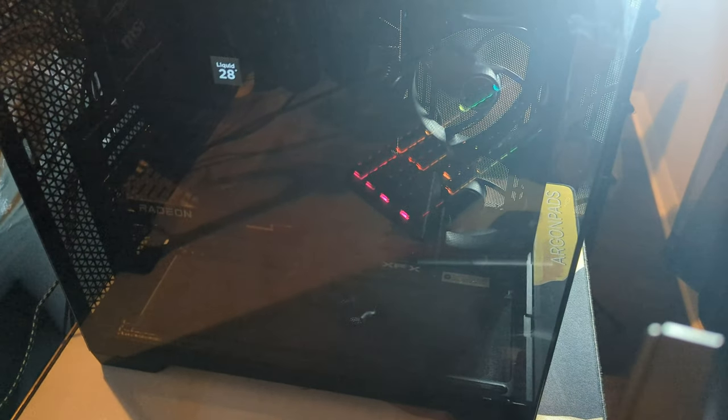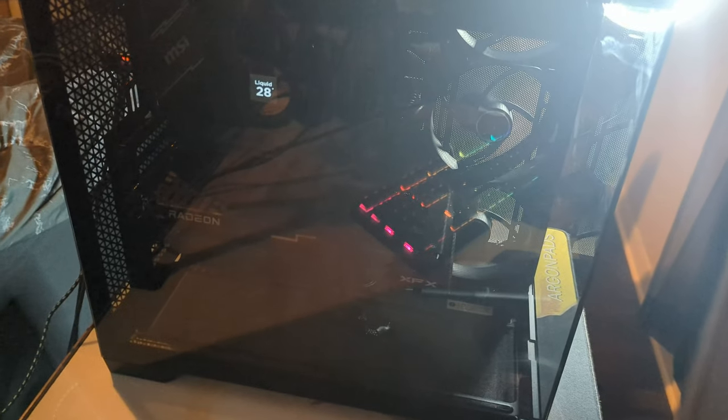Yes, sir. Okay, so I got like no RGB, I'm not gonna lie, but still, look at this. This is clean. I'll probably add like RGB stuff in the future, but for now, I like this sleek, simple design. And we got the NZXT cooler. It's all black, bro, this is clean, bro. But yeah.